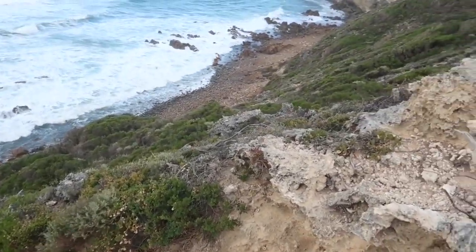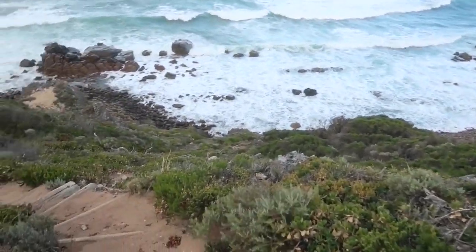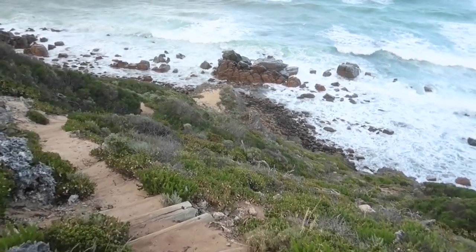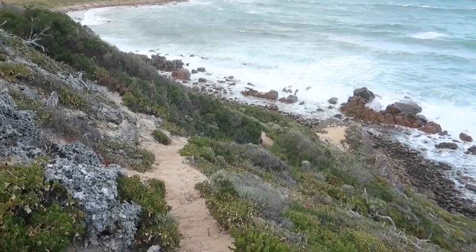Right, I'll take my hat off. Wind's really bad here, going down. That's where I'm heading down there, almost down towards the beach.